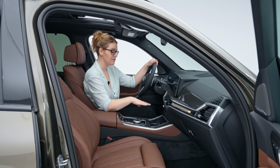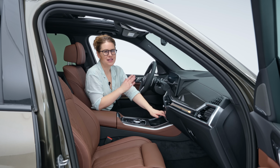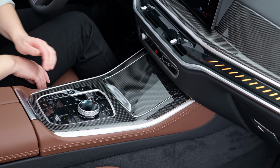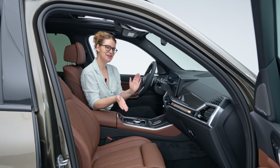Below the infotainment, you've got your wireless charger and USB port. And I really like how this comes with a lid. So if your friend is hopping into the car and you want to quickly hide all of your candy wrappers and random loose cords, just pull that lid down and it looks like you're a very tidy person.